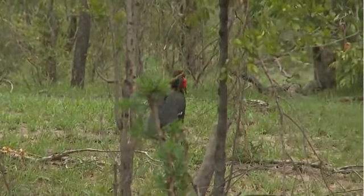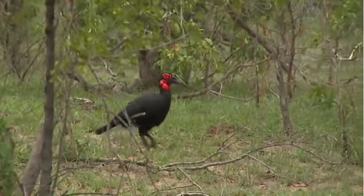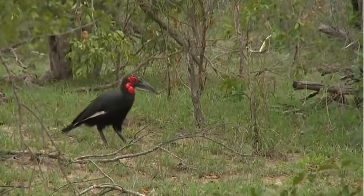Oh, they're beautiful. They are such striking birds. Look at those eyes and the eyelashes. Oh, spotted something. Oh, false alarm.